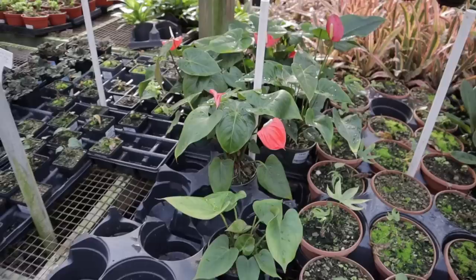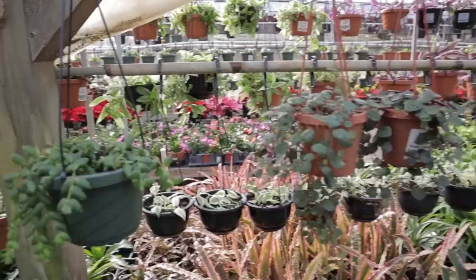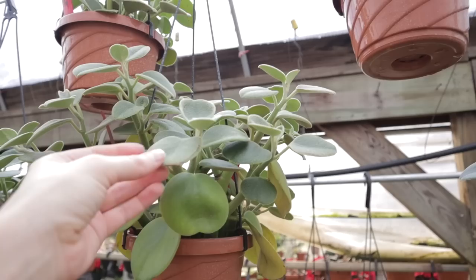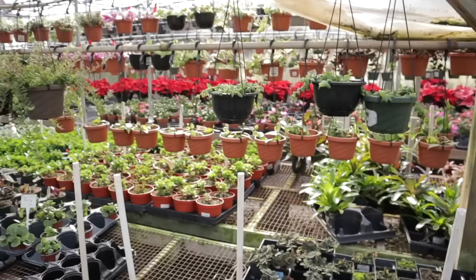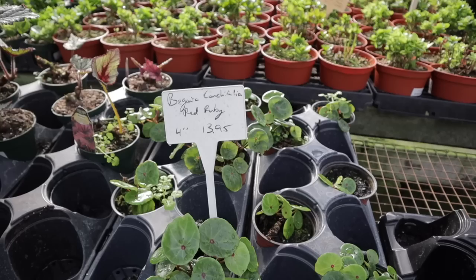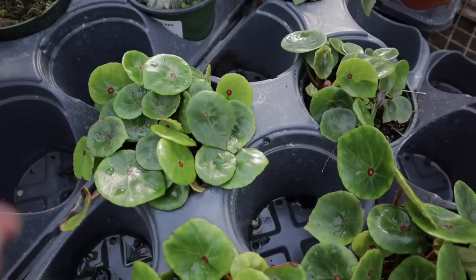Ruby cascade, peperomias here. Look at this one, that's pretty. Peperomia incana, $14.95. I have one of these, it's wonderful. The leaves are very fuzzy. It's not the type of plant that you see all the time, and it's very easy to take care of. Polynesian ivy, $6.95 here. Also a really cool plant, a great deal. Begonia conchifolia, red ruby, $13.95. Love this plant, how it has the little red dot in the center.